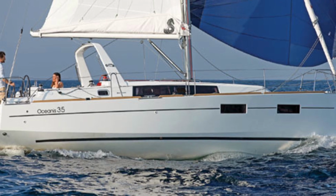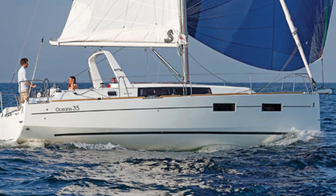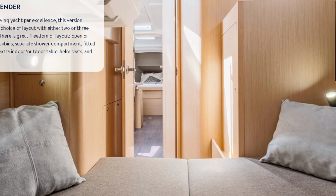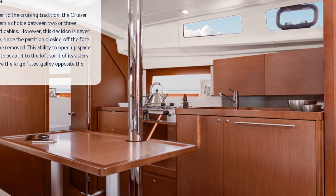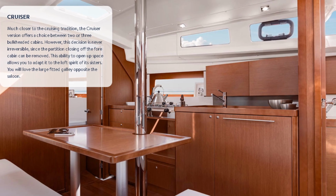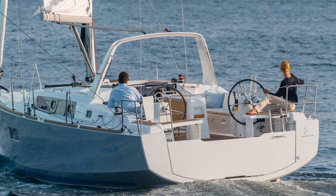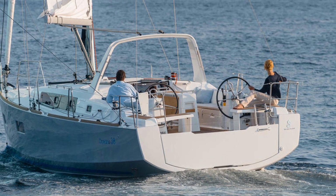Now, just like its smaller sister ship, the Oceanis 35, Beneteau offers this in three different versions: the Day Sailor, the Weekender, and the Cruiser. Now, most of the differences are in the interior, however, there are some variables on deck as well. Specifically speaking, the Weekender and the Cruiser come standard with the mainsheet arch over the cockpit, as well as a drop-down leaf cockpit table.